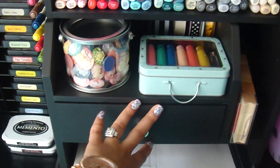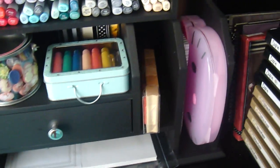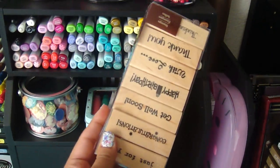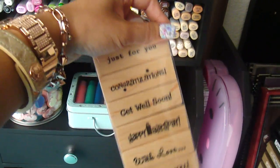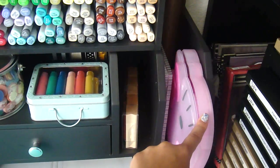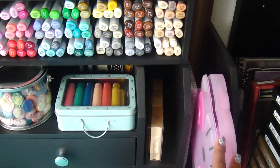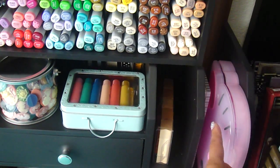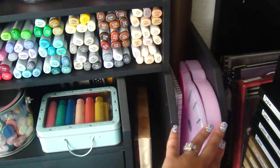I'm not going to share with you guys what's in here because it's a total mess. And then my Gina K paper is right there. I still have room to store whatever, but this I reach for the most because there's sentiments on the wooden blocks there. So just sentiments that I go to right there. And this in here holds my Rock-A-Block that I use instead of the acrylic blocks because I find that these will guarantee that the image will stamp perfectly. That is the reason why I love the Rock-A-Block, and I would totally recommend it.